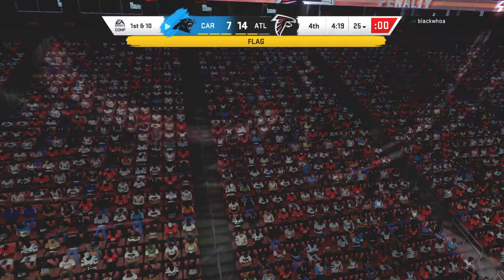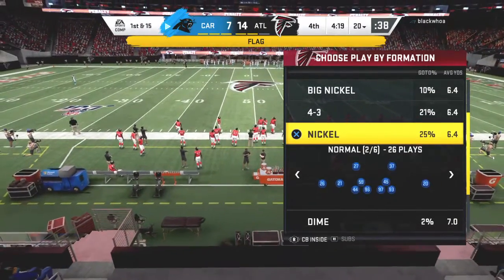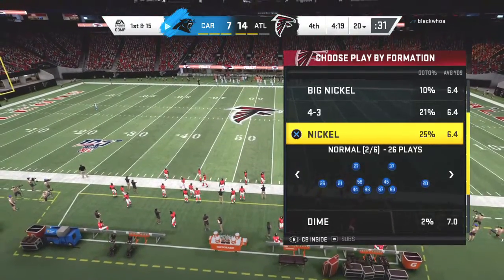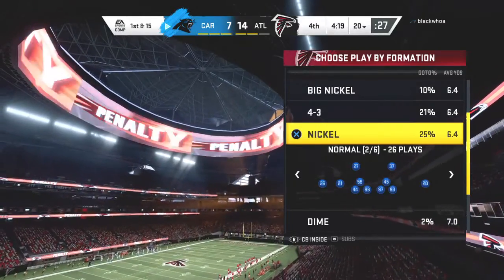Now problems right out of the gate. We're going to get a delay. They were trying to create some space to run. They created the penalty. And you work on it so much. You work on it so hard. But it's tough to simulate game speed in practice, and that often runs you into a penalty.